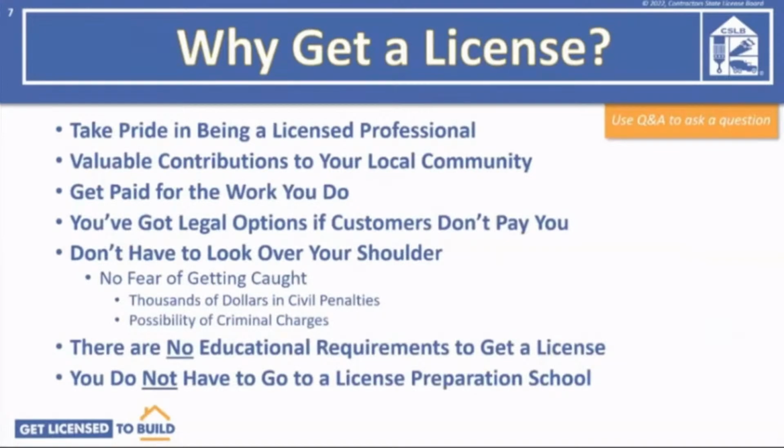So you may be asking yourself, why should I get a license? Here are a few good reasons. First, you can take pride in being a licensed professional. It shows you've taken the steps to get licensed and you're serious about your career choice. It allows you to make valuable contributions to your local community. Unlicensed contractors must operate in the shadows and cannot help make their community a better place to live. Next, it allows you to get paid for the work you do. There is value to the work done by a licensed professional.